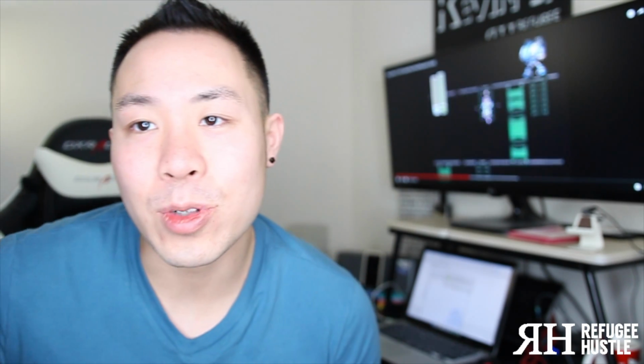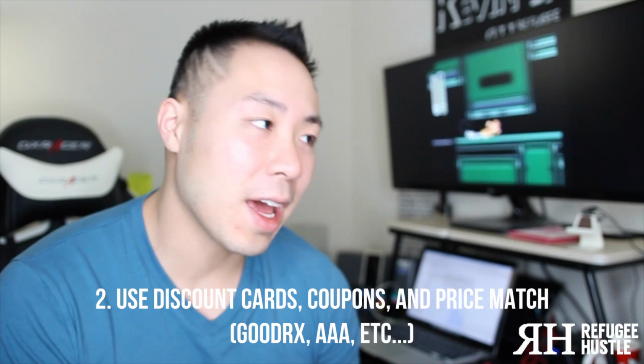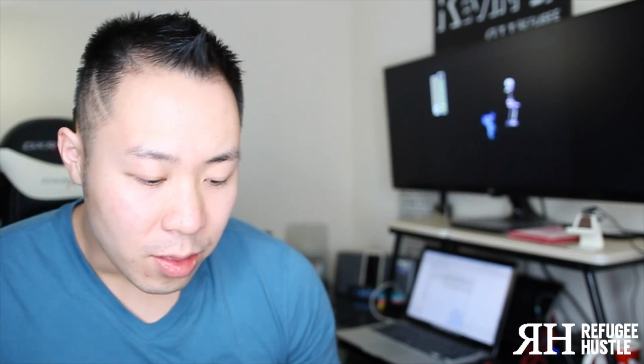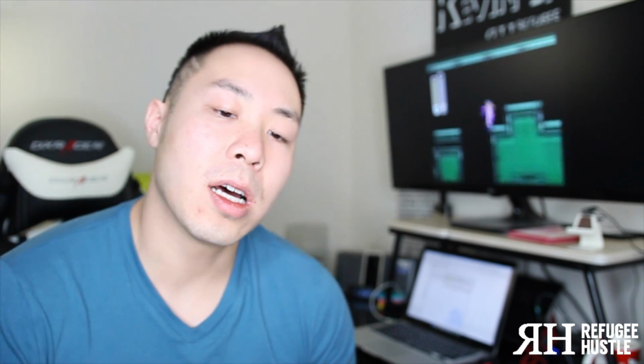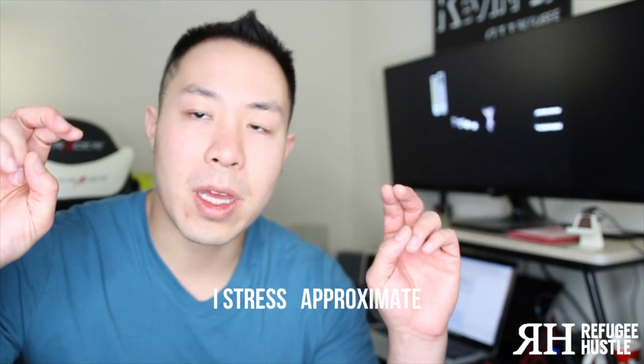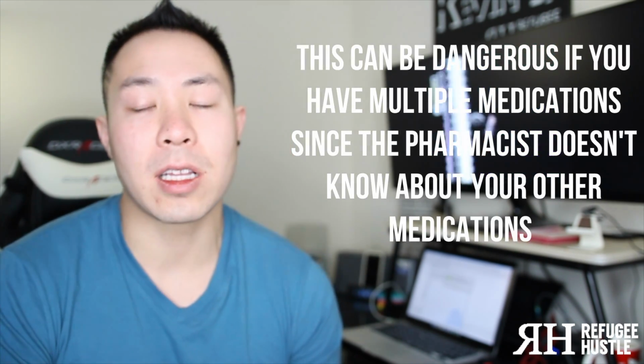The second option, which your pharmacist might kill me for, is GoodRx, coupons, and AAA. Those are easiest discount cards. Basically how they work, they negotiate a certain price with the pharmacy. Every single time you bring one of these cards in, the pharmacy gets charged. Just go online, especially GoodRx, they'll list all the pharmacies with the approximate copay prices, right? I wouldn't say this is always the best option, but sometimes from the consumer side, it's a lot easier, right?